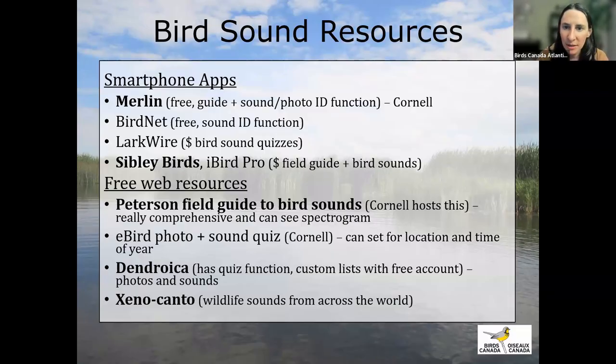One word of warning, though, is that it's not always right. So take the identifications with a grain of salt. It is, of course, just a computer trying to figure it out. But it's a really good place to be able to start from and sort of get an idea of what's around you and start practicing. There's also paid programs that you can have, like Larkwire, and that sort of gamifies learning bird sounds. I personally haven't tried that one out, but some folks really like it. And then there's some paid field guides like Sibley's Birds or iBird Pro that you can also download to your phone.